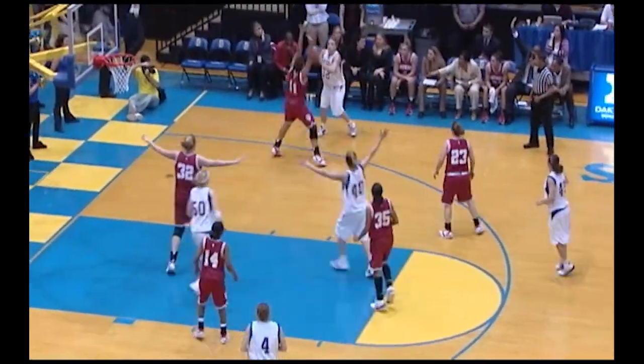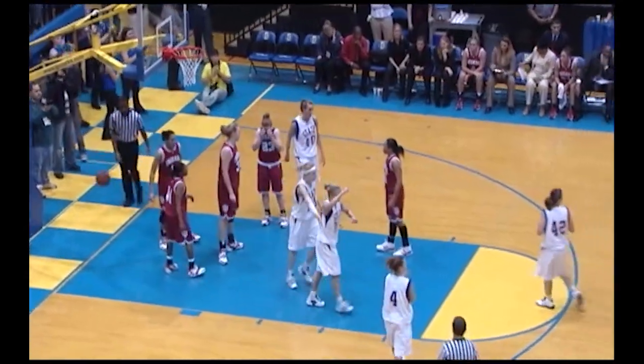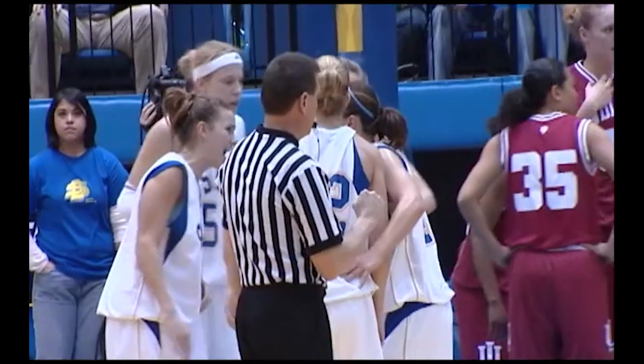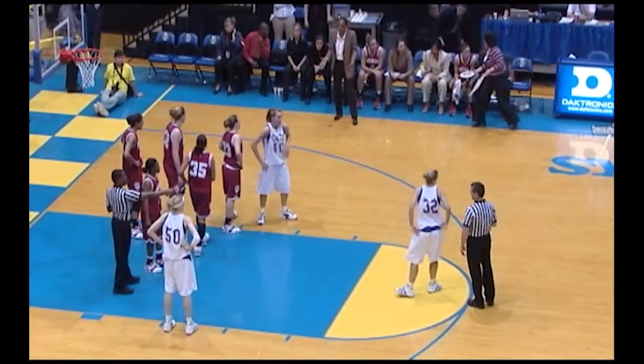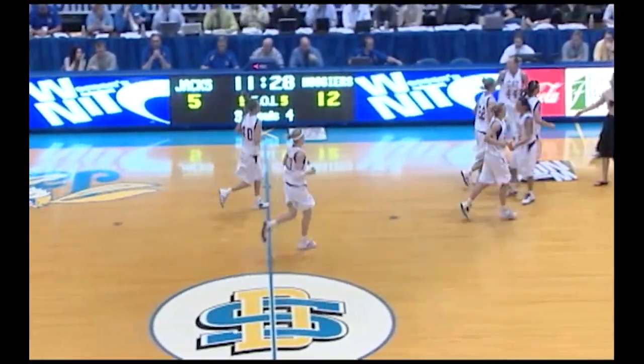Muckenhern up top to Vogel, right corner. Head fake, she'll dribble drive, jump stop in the lane, shot with a left hand. Drew the foul on McKay. Vogel with a slash to the hole, draws the contact. And that foul going to go against McKay. And so 6'7" McKay. Jacks have had trouble getting the offense rolling, but still trail 12-5. And Megan Vogel will be shooting 2 free throws when we return.